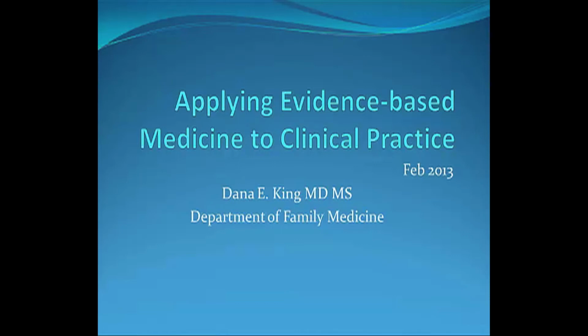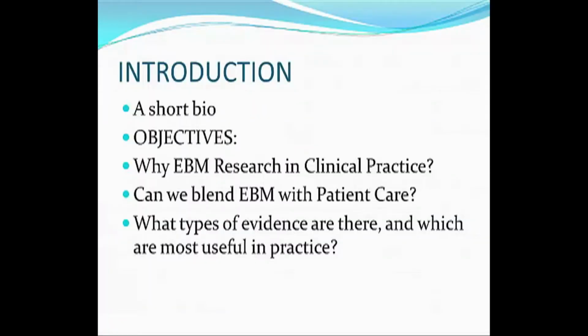But it tries to answer the question of why we are doing the research. We're doing clinical research so that we can apply it to practice and to patients, and to the betterment of people here in West Virginia and, of course, throughout the nation and throughout the world. And so we're going to answer some of these questions.